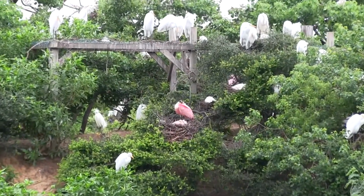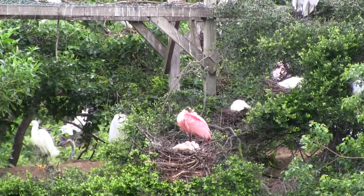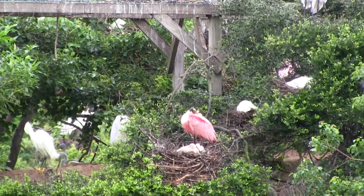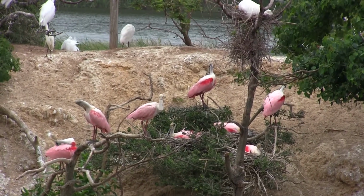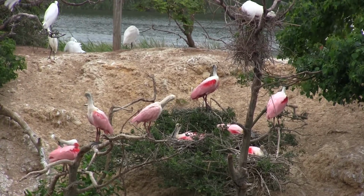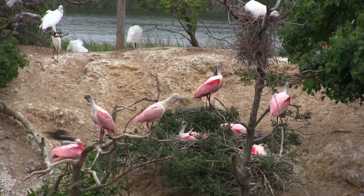One of the most beautiful birds along the Gulf Coast is the Roseate Spoonbill. This spectacular water bird was almost hunted to extinction during the fashion craze of the late 1800s, but thanks to the formation of the National Audubon Society, recovered to its current levels during the 20th and 21st centuries.